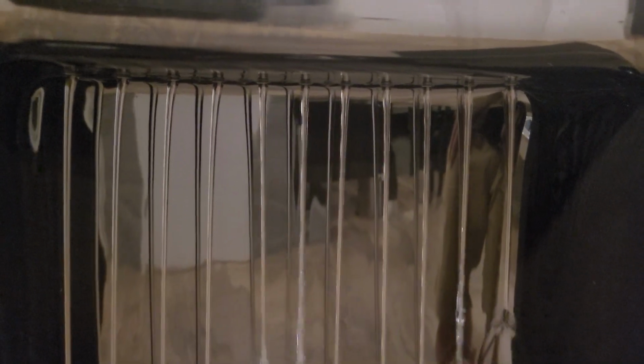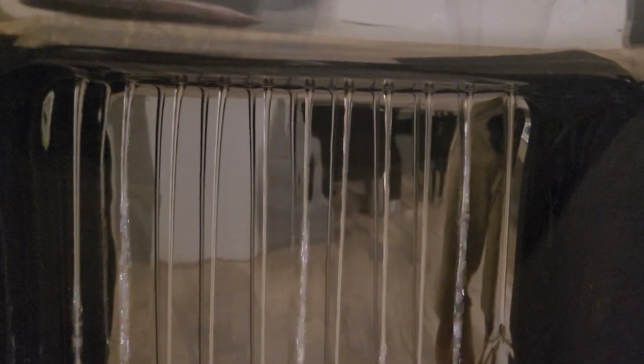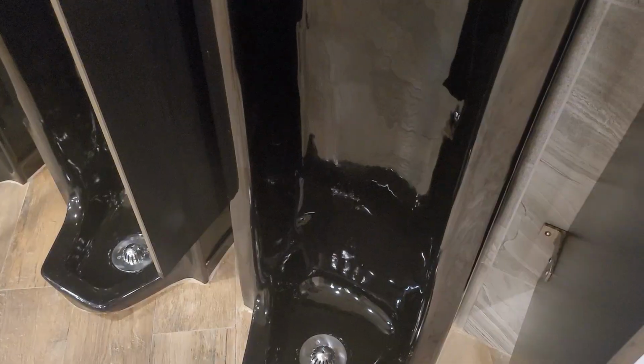The only kind of problem I could potentially see is the front little trapezoid part near the drain being a little bit harder to reach, considering it's a little bit more extended out compared to most traditional stall urinals. But besides that, the rinse is pretty great and it scores a 9.